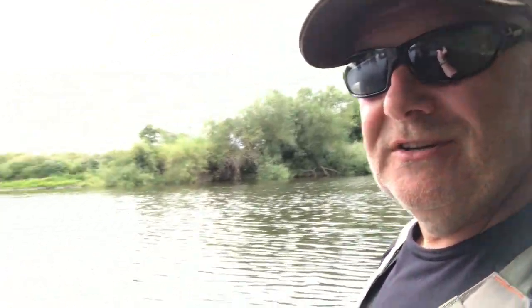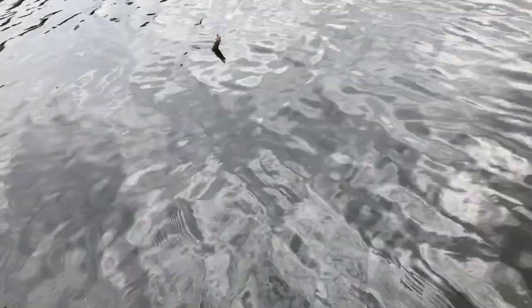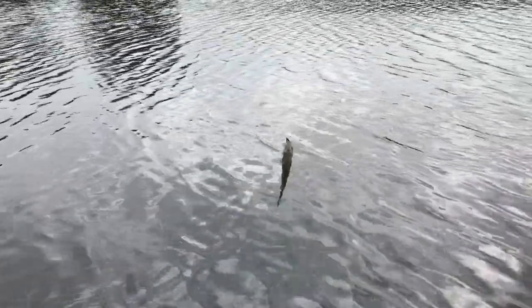After a couple of bottles of cider and some cheese and biscuits, straight out to do a bit of fly fishing. See if we can catch some more of those small fish we were catching yesterday to finish the day off. It didn't take long, and here we go. First one of day two.